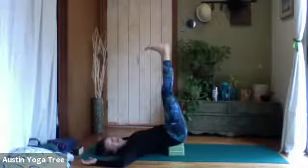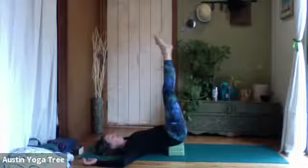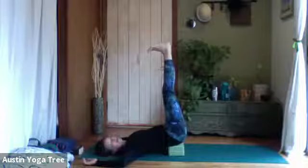And I'm continuing to just let my arms cactus out from my shoulders, so I'm not putting any effort with the hands to hold my legs up. I'm trying to use the muscles of the body. One more breath.